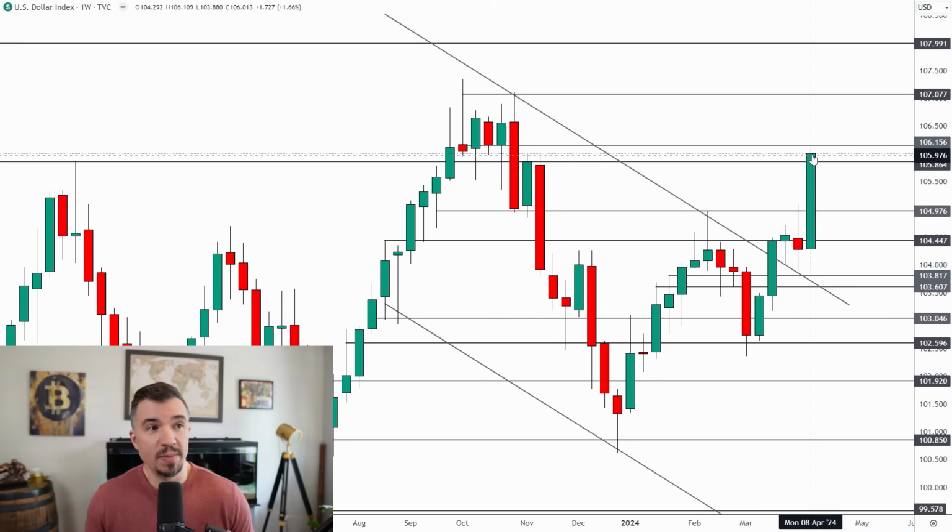Now, this is a big weekly candle, and oftentimes when you get a candle this large, you do get a pullback in the week ahead. So keep that in mind, that timing is still critical. Even though I think we do see the dollar head higher, this up here is not where you want to be longing the dollar, in my opinion, especially when you look at the EURUSD that also closed at support last week. So we could get a pullback here for the DXY. This close right here was too close to call it a breakout.